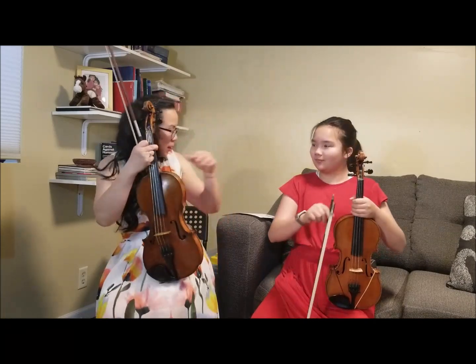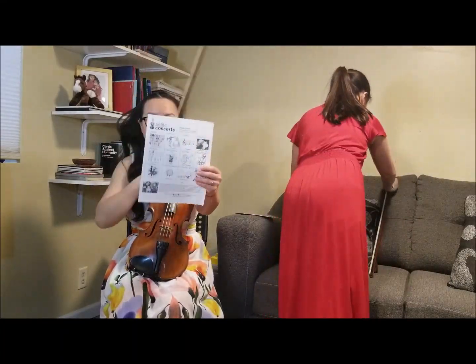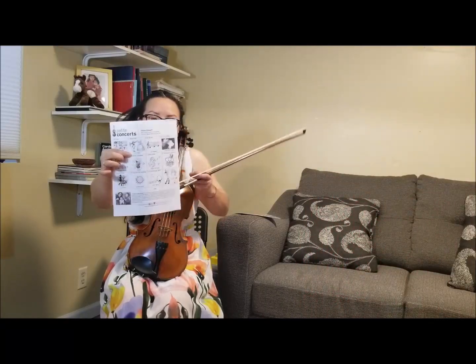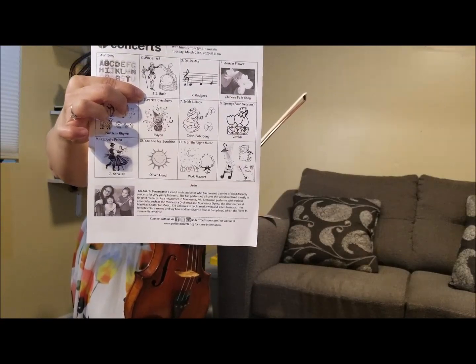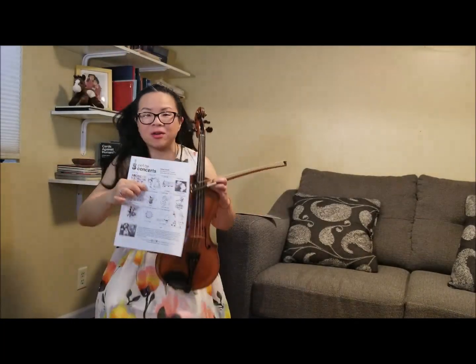Ready for our next song? What do you see in picture number two? This one right here. Do you see people dancing? Yay! Very good.